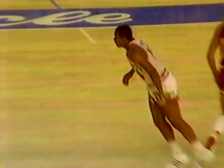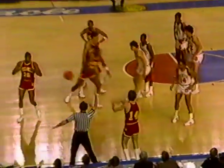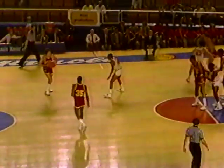Now, Jeff Hornacek got away with a bad move there. He dribbled right into the traffic. He's lucky he didn't get a turnover. Taylor upset with the call, but he should have kept it in his right hand. He had the danger on his left. Hornacek with the ball. He was an all-Big 8 second team selection.